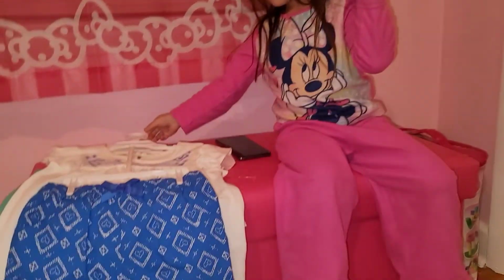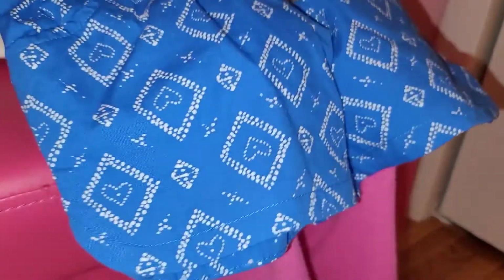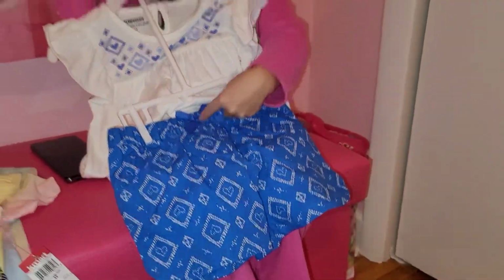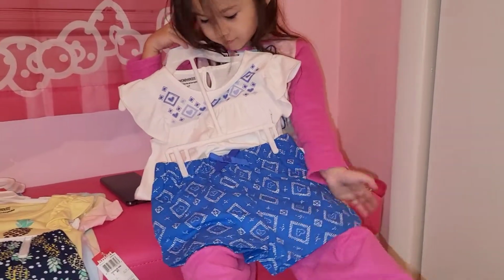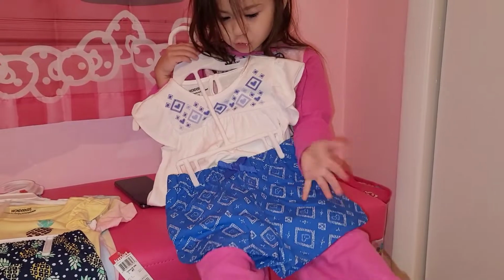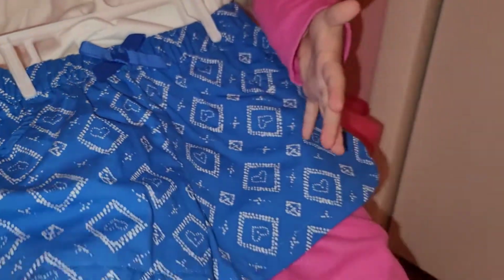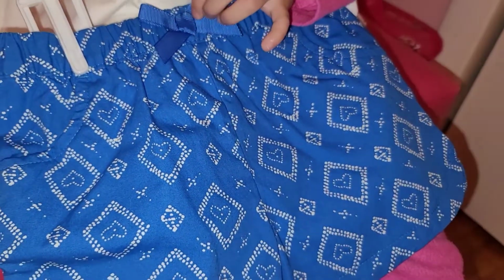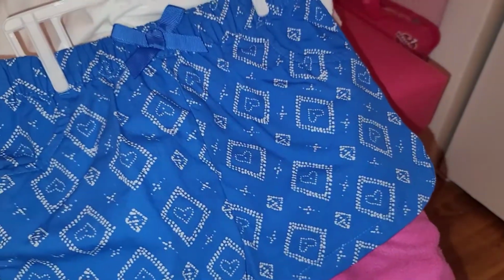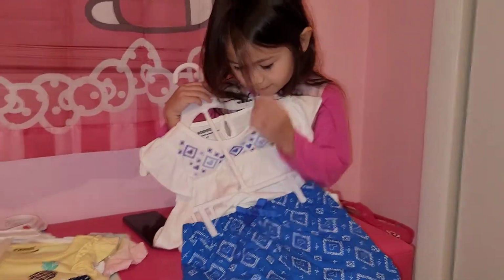Next outfit, we have the blue outfit, a two-piece outfit as well, with the hearts and diamonds. Look at that, the details. Look at my shorts. What color is that? Blue and white. And it has the heart and... What shape do you have? You got heart, right? What else? You got one more shape. Diamond. That's right. Okay, next outfit.